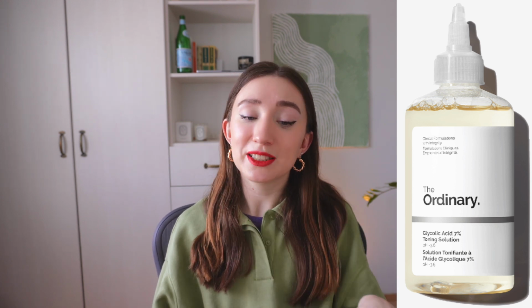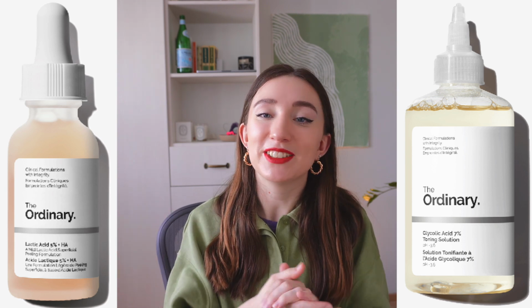As with every exfoliating acid, 1 to 2 times per week is the maximum. And if you feel like your skin is more on the sensitive side, or glycolic acid is too much for your skin because it's strong, The Ordinary also has lactic acid, 5% and 10% solution.